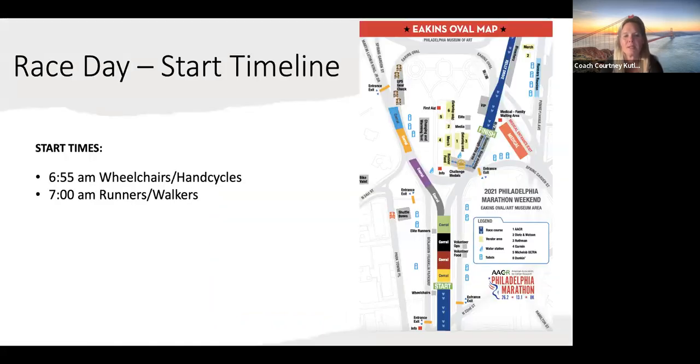So on race day, the start for wheelchairs and hand cycles is 6:55 in the morning, and then runners and walkers at 7. Over to the right, you can see this map of the start area. There are 8 corrals, and you will be assigned a corral at the expo when you pick up your bib. And that's based on the time that you told Philadelphia you expected to run this marathon in.